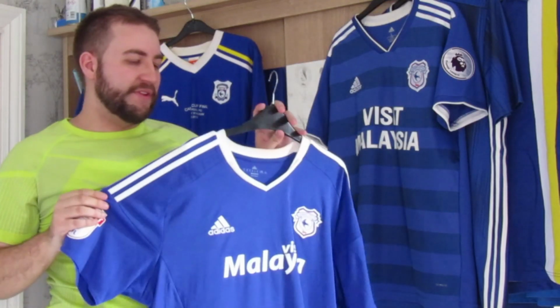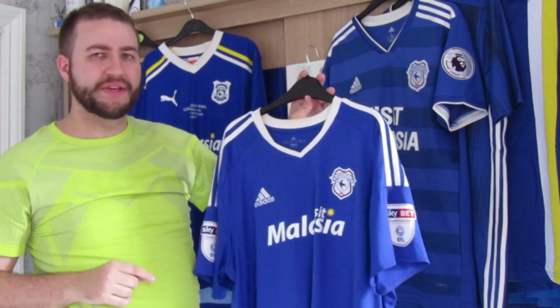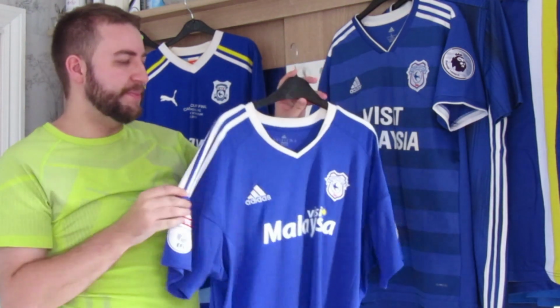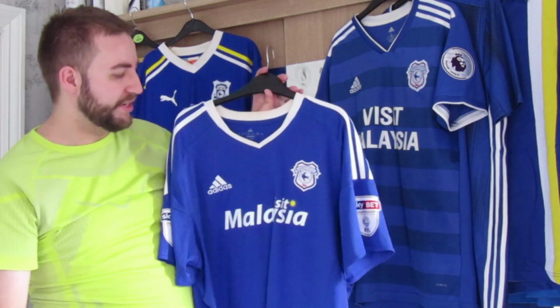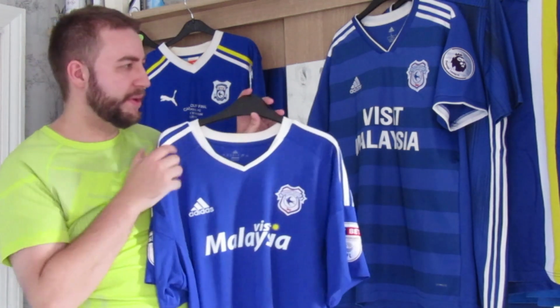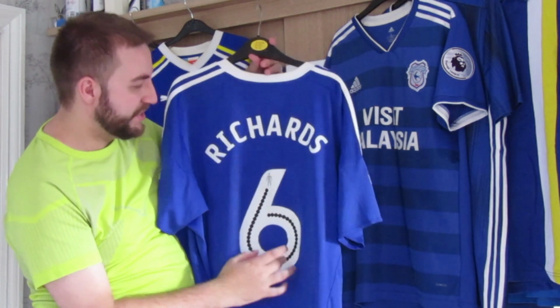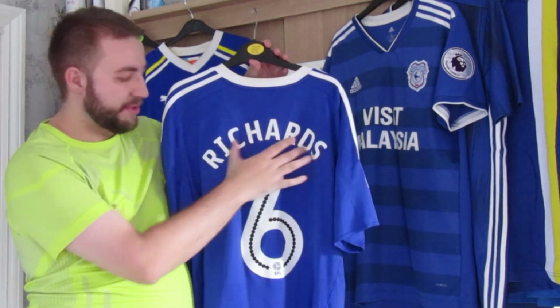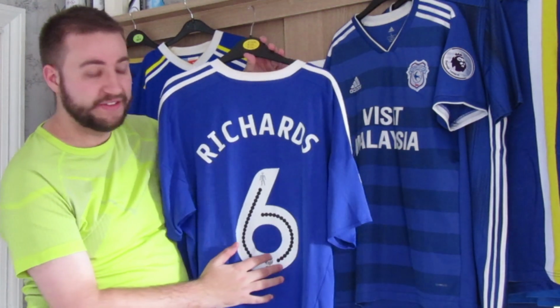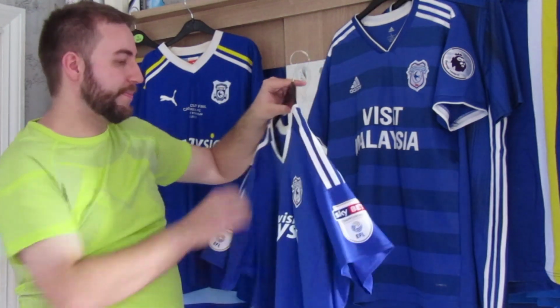Next up we have a Cardiff City shirt. This is the first one they had, or sorry, the second one they had with Adidas. I just like it for its simplicity. Just a nice blue Adidas shirt. It's got the old style Visit Malaysia logo, which I prefer over the newer one, to be honest. And then on the back it's got the championship number 6, and it's got Jazz Richards on the back. It was this figure that he signed from, and the EFL logo as well on the bottom.